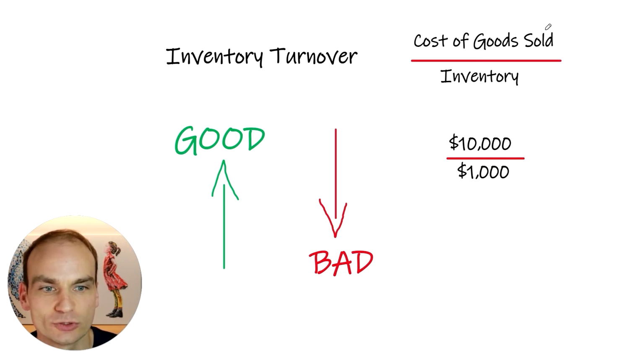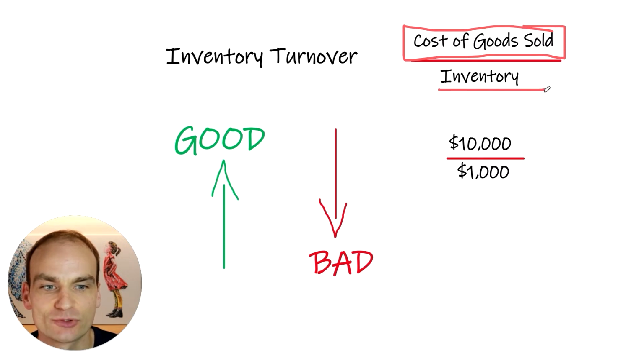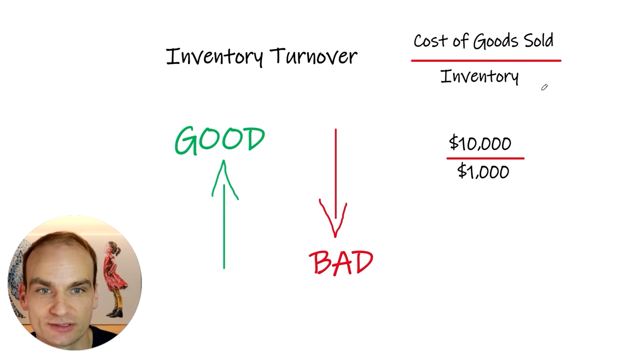The cost of goods sold, you will find this on the income statement. And the inventory, you will find on the balance sheet. So we look at the inventory on a quarterly basis, and we look at cost of goods sold on an annual basis. And what that gives us is a specific ratio or a specific number. I'll give you a very quick example here.